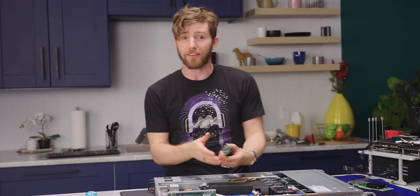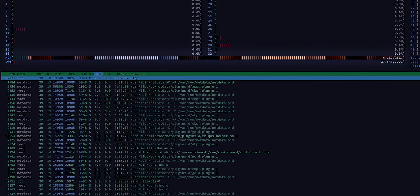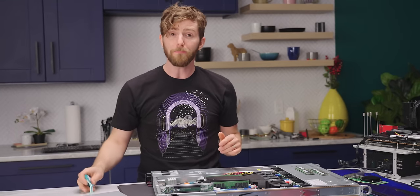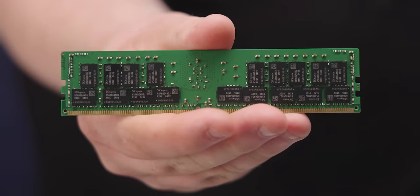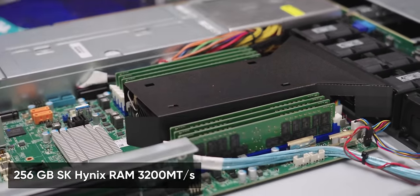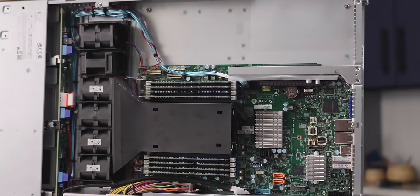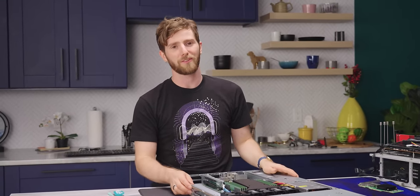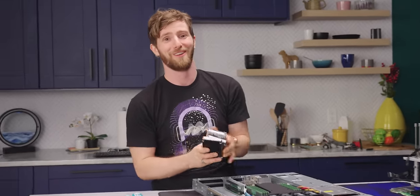We also have 8 sticks of registered ECC memory, and since Linux, our operating system of choice here, will cache our frequently accessed files in system memory, our best bet is to cram this system full of as much RAM as possible to take some of the load off of our storage drives. Fortunately, we've got a whopping 256 gigs of 3200 megatransfer per second SK Hynix memory to fill up all of the available slots. The truth is, our RAM is not really gonna be a major factor for us because we went so flippin' overkill on our storage.